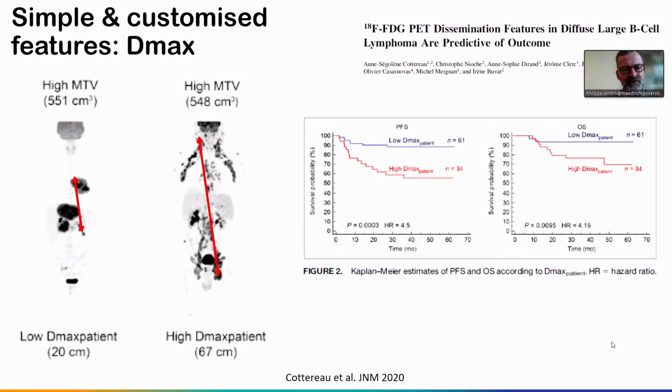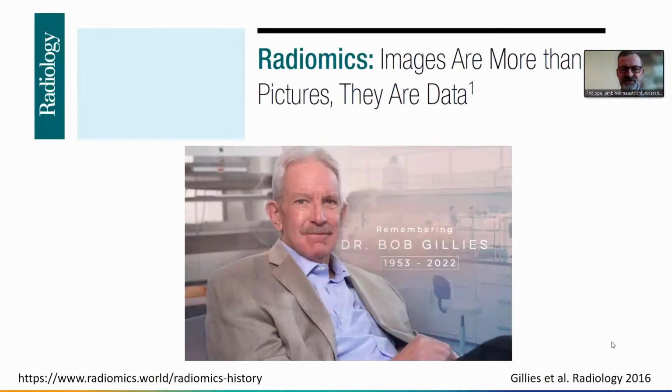And they found that when the distance was big, the spread in the body of the cancer was bigger, it has a very strong prognostic value. That's a very straightforward feature.